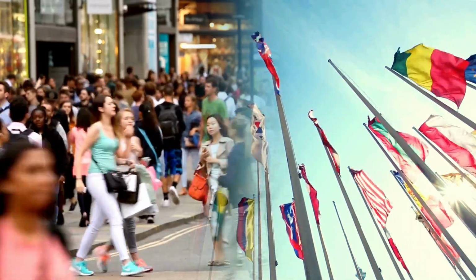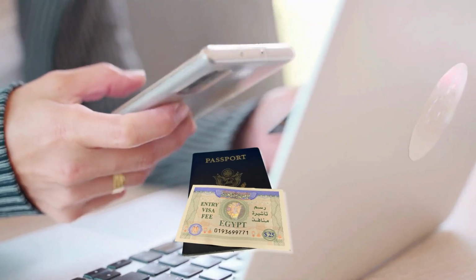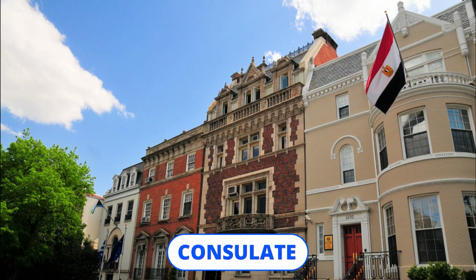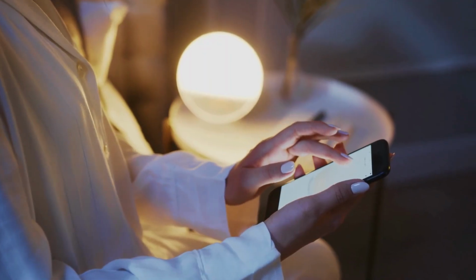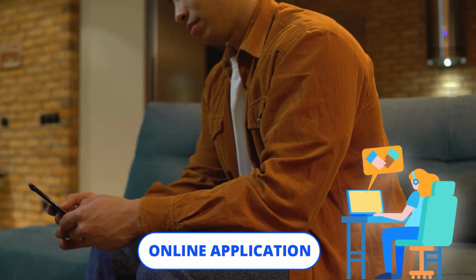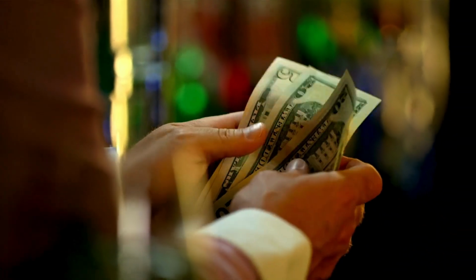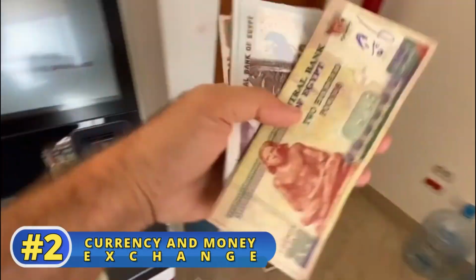However, citizens of certain countries, such as China and India, may need to apply for a visa in advance through the nearest Egyptian embassy or consulate. The application process varies by country, but generally includes submitting an online application, providing supporting documents, and paying a non-refundable processing fee. Number 2. Currency and money exchange.